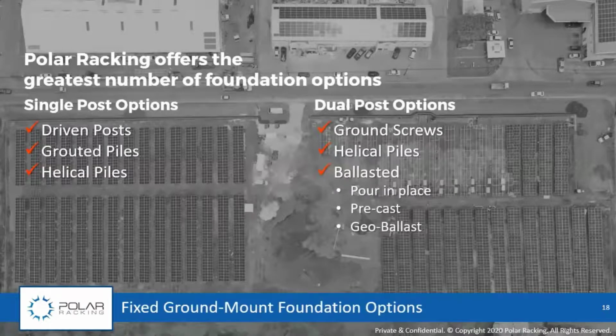Now, going back to foundations, we do offer many foundation options. On a single post, you can do a driven post, you can do a graded pile or a helical pile. On dual posts, you can do ground screws, helical piles, or ballasted solutions, whether it be pour in place, precast, or geoballast. The geoballast is basically a basket where, if you have a lot of rock on site, and that's where we've seen it being used most times, you're able to take advantage of that and create a geoballast basket if that works for you.